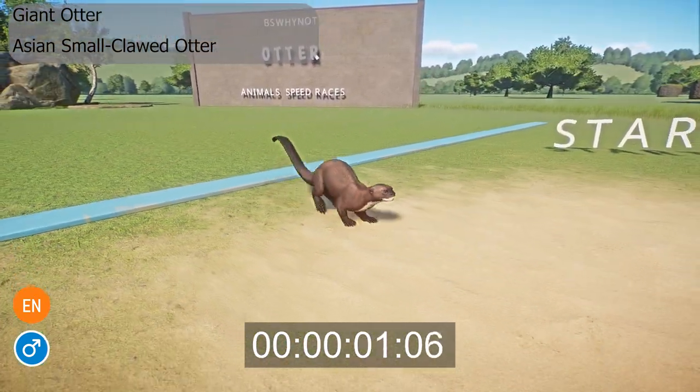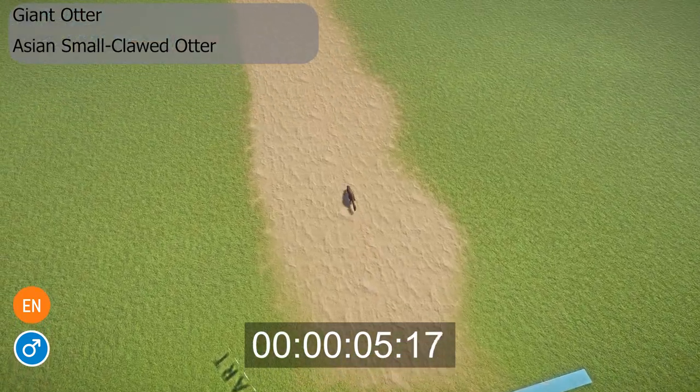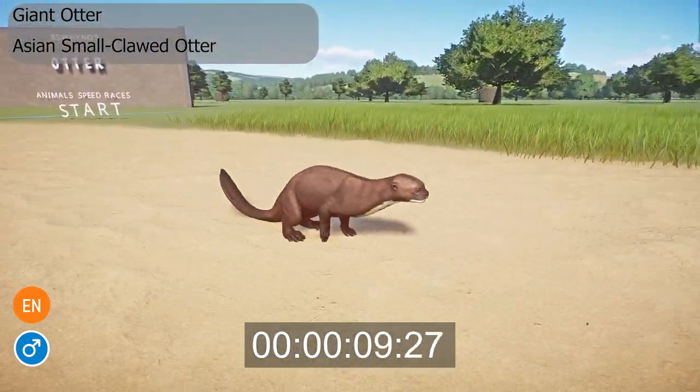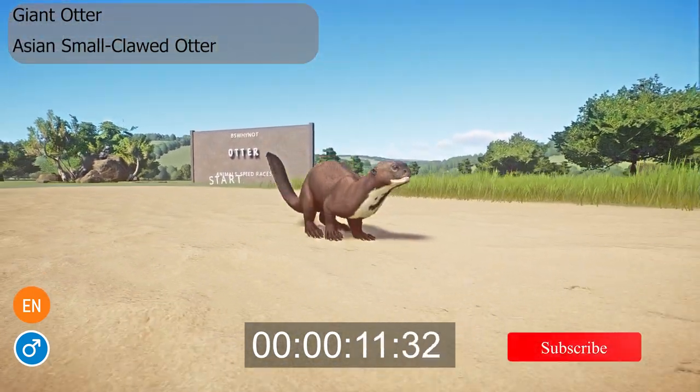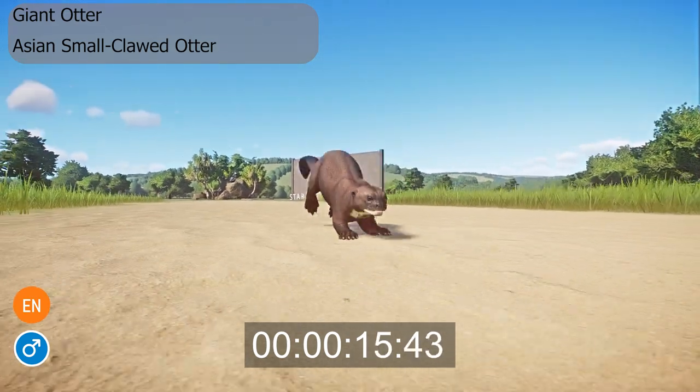The giant otter is a large semi-aquatic mammal that lives in the Amazon River basin and the Pantanal wetlands of South America. The giant otter has thick, velvet-like brown fur with distinctive white markings around its throat. Giant otters have large, webbed feet and a wing-like tail adapted for swimming.